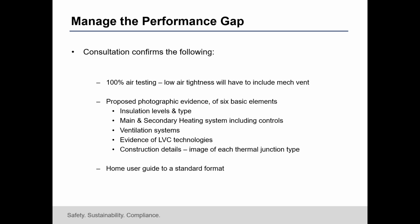The second one is a big change. So as a SAP assessor, we have to collect audit information on each job. So we would expect to get a collection of data back to confirm what you've built on site, that you've built as promised, you're hitting those U values, etc. The government wants to take this further and wants to have photographic evidence of what you've built. So that means we want to see photographic evidence of the installs of insulation, whether that's in the slab, in the walls, up in the roof. We need to see photographic evidence come back to us as a SAP assessor before we can sign it off. And that needs to be per plot, not per site, per plot.